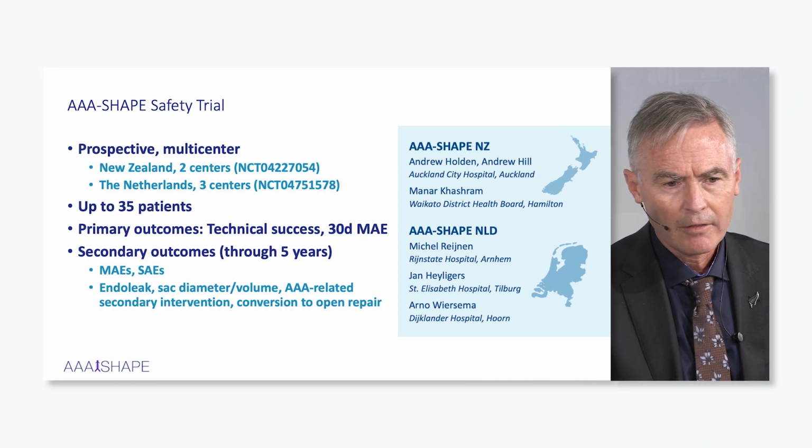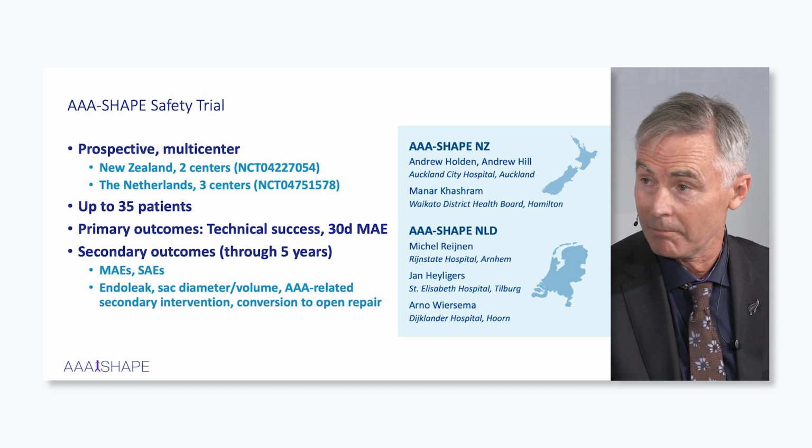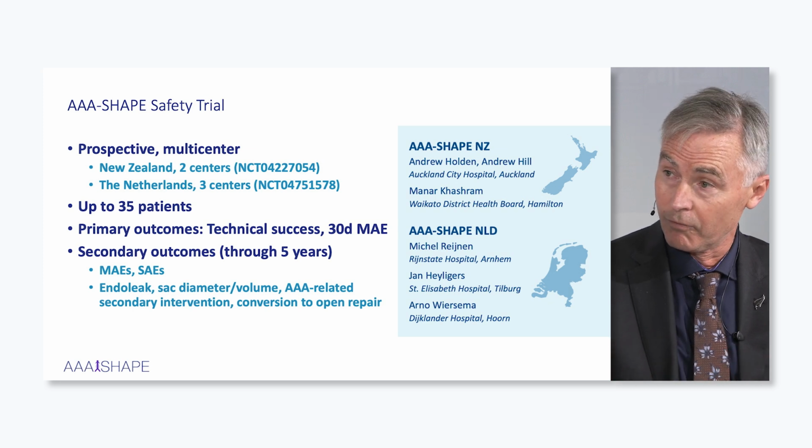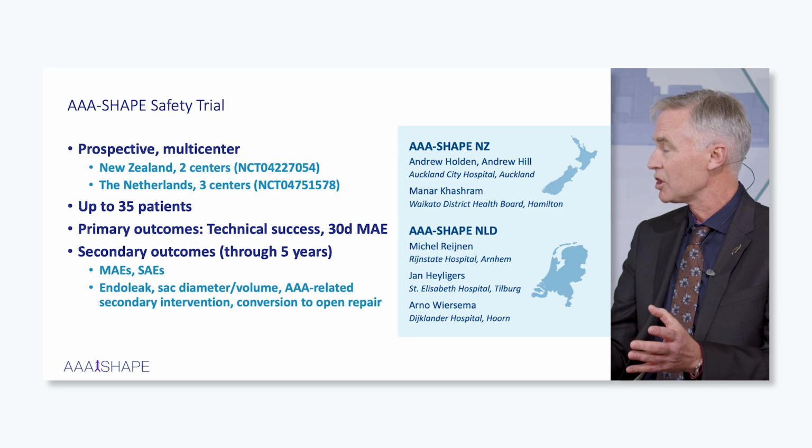Andrew, Dr. Holden, as we move from the AAA-SHAPE early feasibility studies now to a new trial, the pivotal trial, what do you think we'll learn from that? Well, the SHAPE memory first in human trial was really quite successful. Remember, it was really designed to confirm safety and see if we could see an efficacy signal. So that was 35 patients in the Netherlands and in New Zealand that had active sac treatment with SHAPE memory. And we saw that at 1 year there had been a sac diameter shrinkage of 6 millimeters, or a sac volume shrinkage of around 29%. This is a very encouraging efficacy, but going forward we're really trying to establish what is the role of this in routine practice. So there is the need for a trial to compare standard of care, that is EVAR without active sac management, to SHAPE memory assisted active sac management with EVAR.